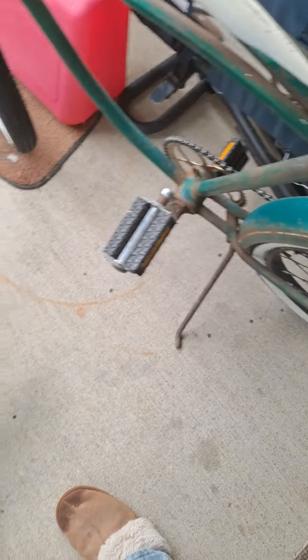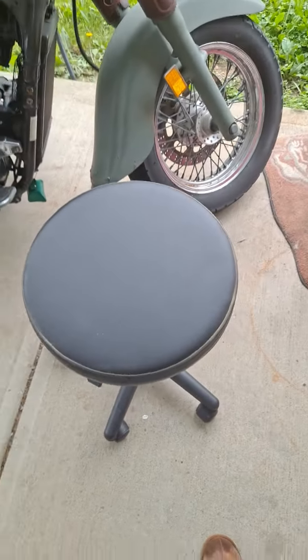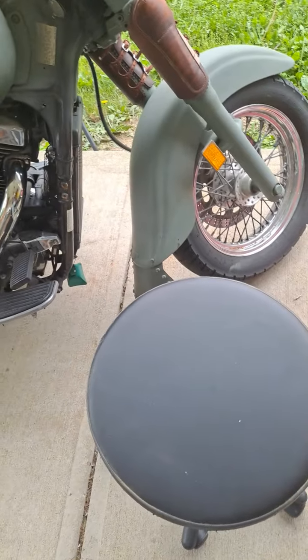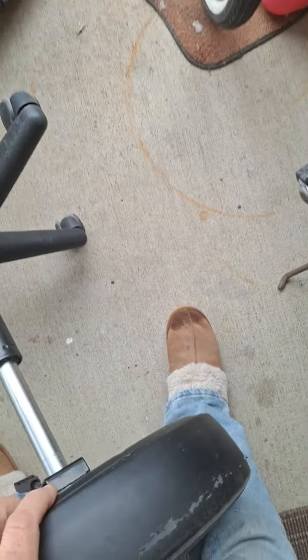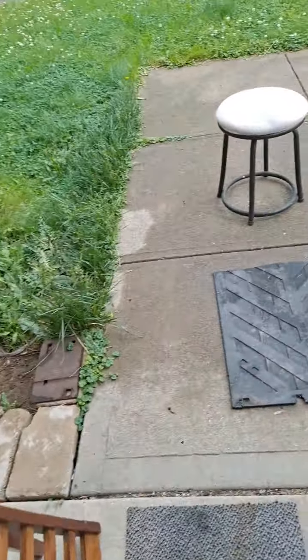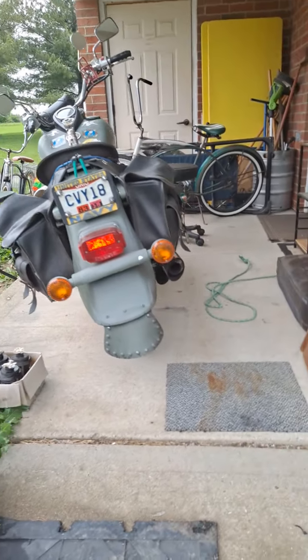This here was, before I remodified it, like a desk chair, and then I took the desk chair off this part, found this part from a stool, and put it on there. Same way with this thing. This used to be taller and it was like a bar stool, and now that's what I sit on and work on the bike with. It's nice to have that.